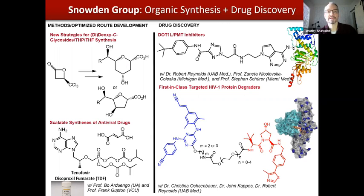The idea behind this was to come up with a route that is less expensive than the commercial route in order to reduce the price of TDF so that it can be purchased and administered to individuals in third world countries to potentially save lives from those who have HIV infection.